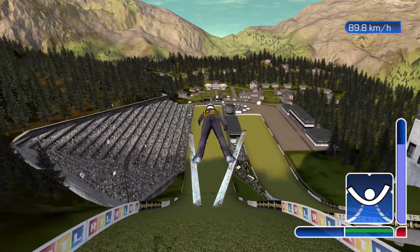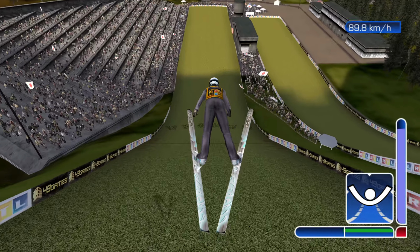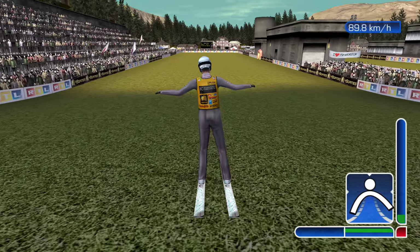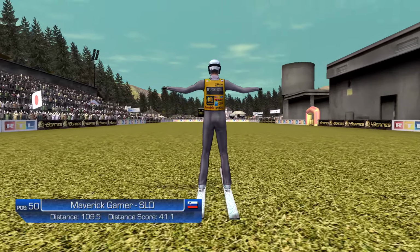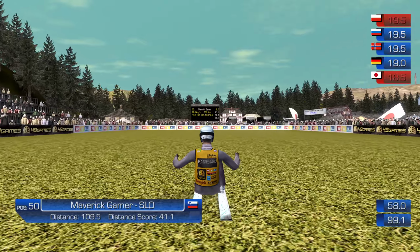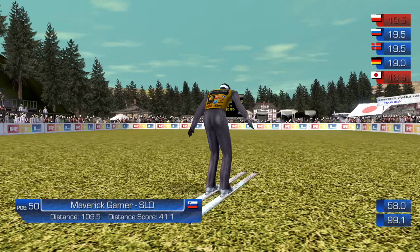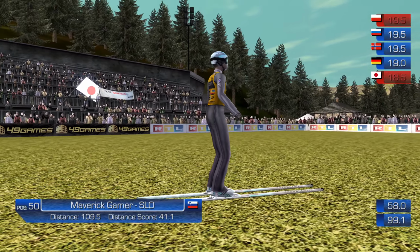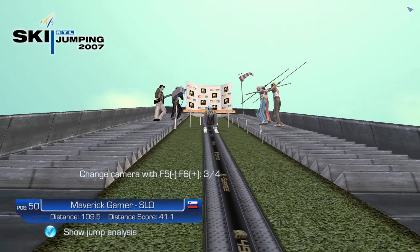That's another good example of how difficult it is to find the right moment. The range is so small that you can easily miss it. Yes, he took off so late that his skis almost passed the jump table, so he won't fly high enough. The result will tell. Let's have a look at the replay.